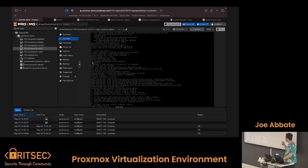Does anyone have any questions regarding how to set it up, how to use it, any of these other tabs I didn't go into? Yep.